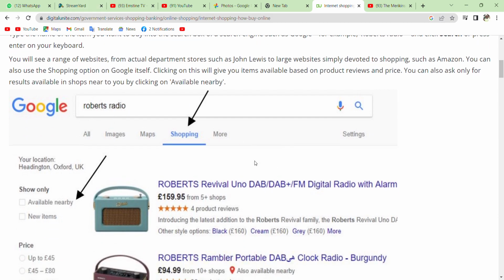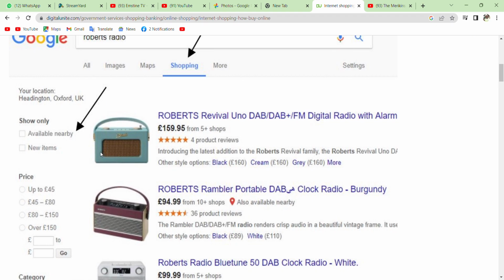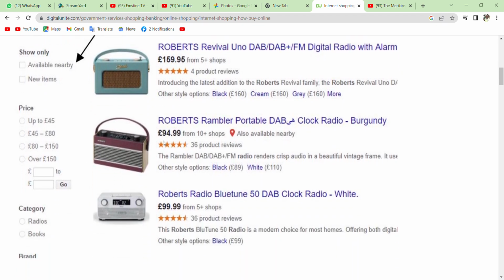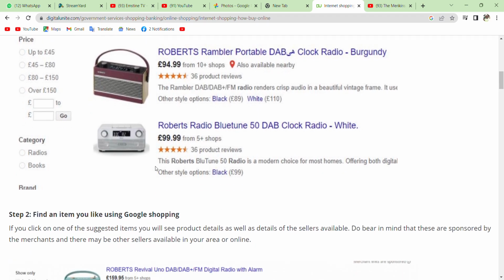So this is an example of what we are saying. When you open Google, you type the product that you need. You can equally click on shopping because Google has shopping, and you see the product. For example, this is Roberts radios. We see the radio here as it has come out in different quantity, different quality. You see available nearby here, and that is how you choose from these available options. After you have chosen from these available options, we move to step number 2.